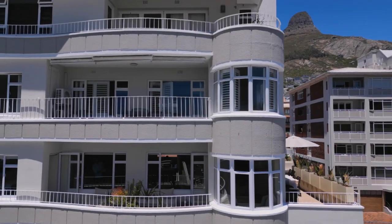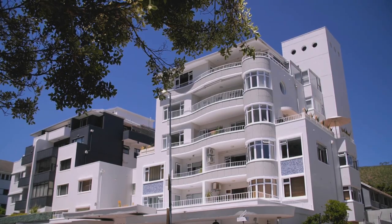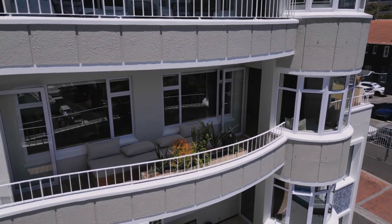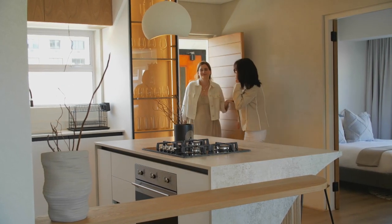So we're viewing an apartment today at Sea Point. What we're looking for basically is what we can take and grab and pull in terms of ideas, in terms of textures, materials, the fabrics that are chosen, the color palette, how it's transcended from the inside to the outside, and just the geometry and how the flow works.